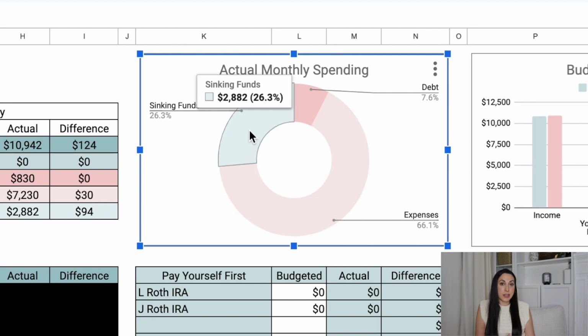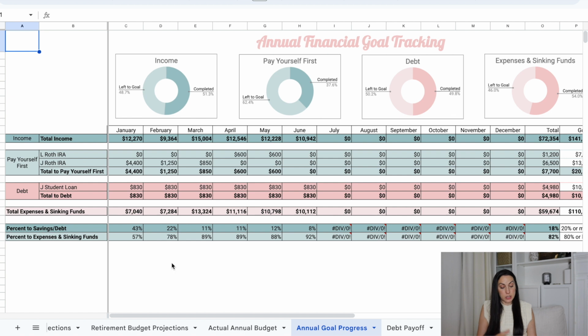Now let's take a look at the annual progress because I always forget to show you guys that, so I'm not going to forget this time. Okay, so here is our annual financial goal tracking. This is part of the budget dashboard. This spreadsheet is like an all-in-one.